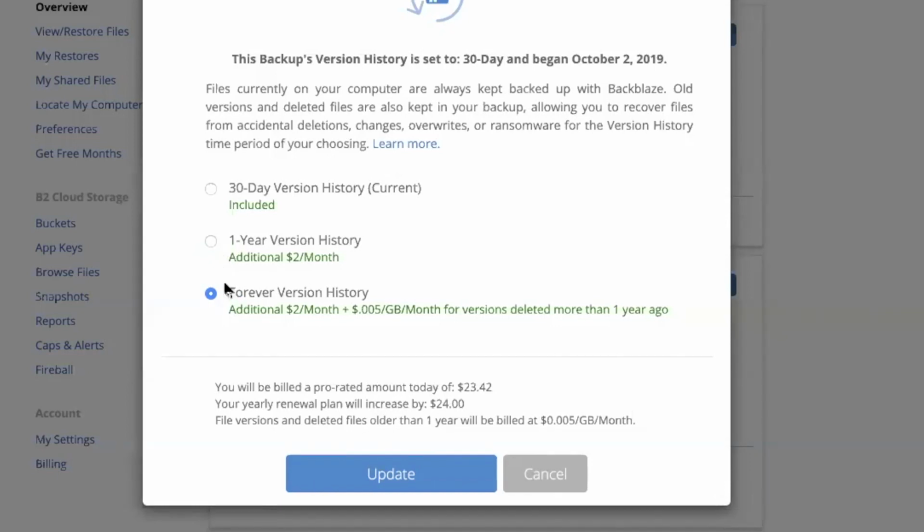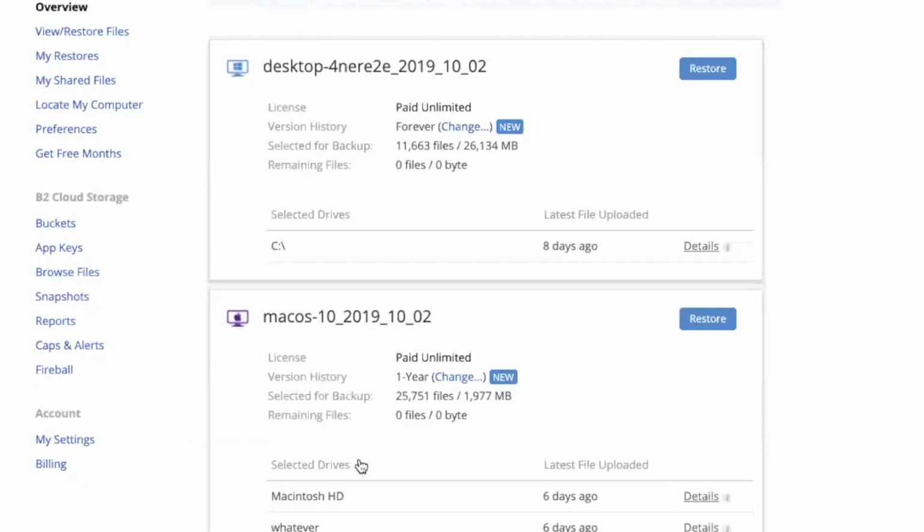And so here I'll choose the forever plan. I will just click update, and that has now changed to forever. You get this nice little success message up at the top, and that's it. It really is that simple. If you ever want to change, for example, if I want to go from forever down a step, which is a way to clear all of that version history.